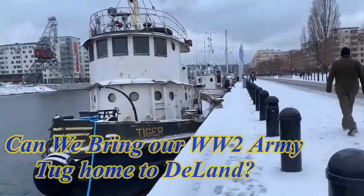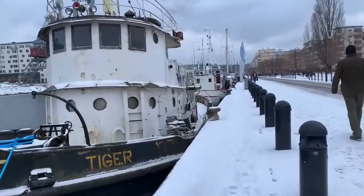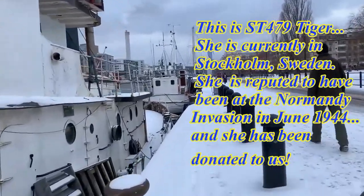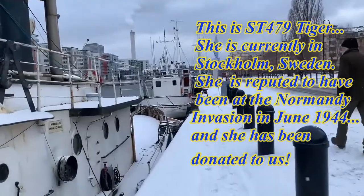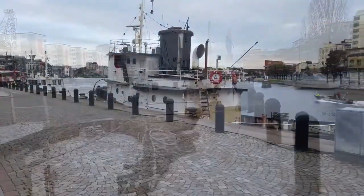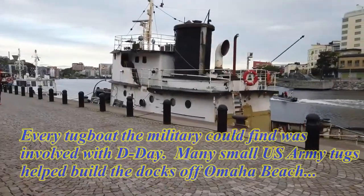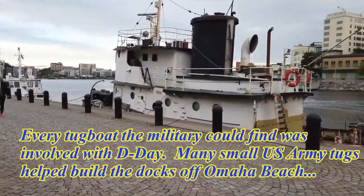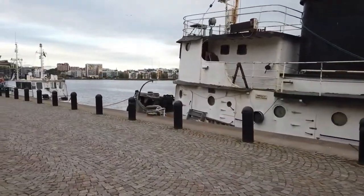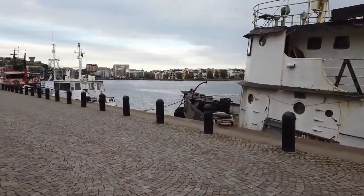This is ST-479 Tiger, built in DeLand in the spring of 1944, and then shipped over in time for the D-Day invasion of Normandy. She's in Stockholm, Sweden, waiting for us to bring her back. She's been donated, but it's going to cost quite a bit to have her returned, and we need your help.